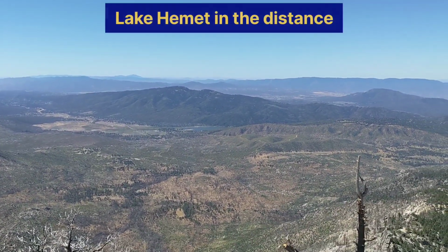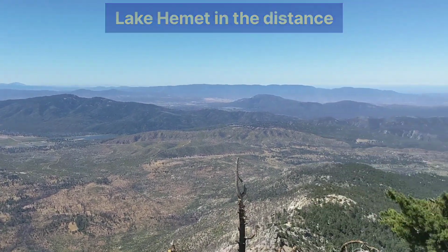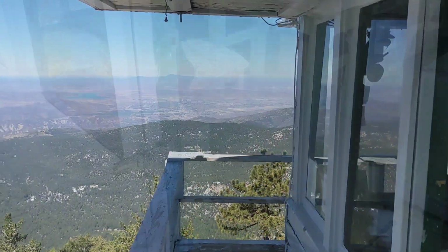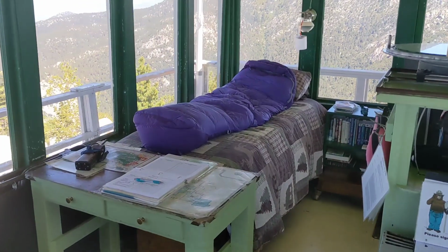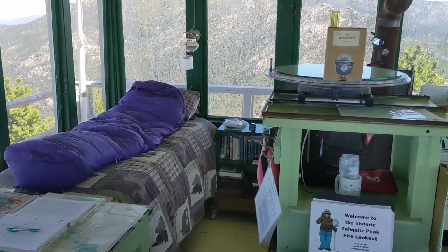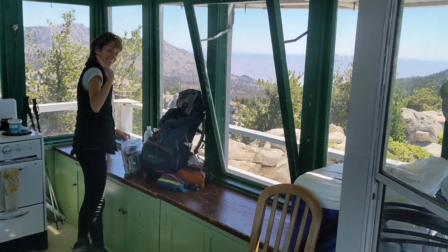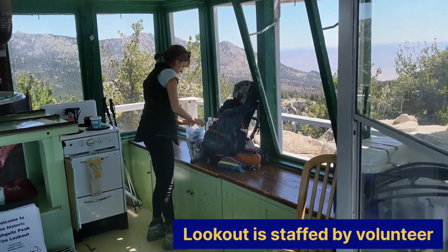Lake Hammett directly in front. Back to the entrance. And here is a view of inside the fire lookout. And our lookout host. Volunteer.